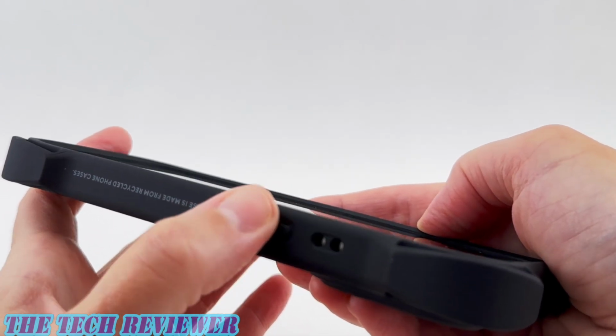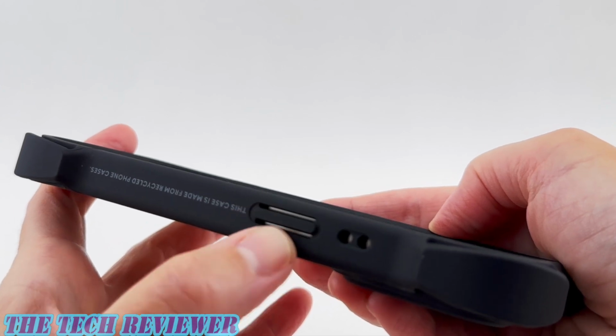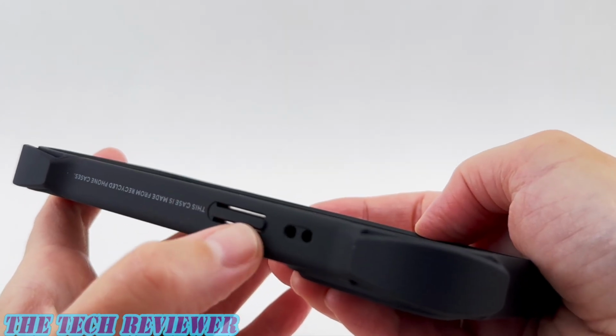The side button is actually more responsive than the volume buttons. Not really sure why, but again, same slip button design.